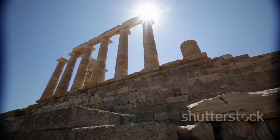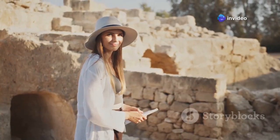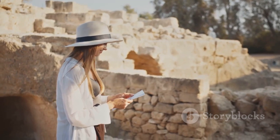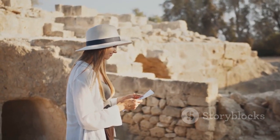So take a moment to soak it all in and let the stories of the past whisper in your ear. And get ready for a journey that promises more than just a history lesson. It's an experience that will stay with you long after you've left the cliffs of Cape Sounion.